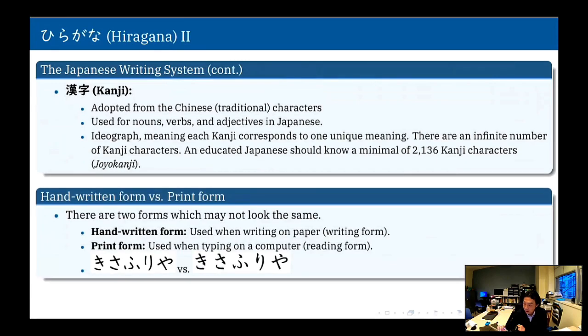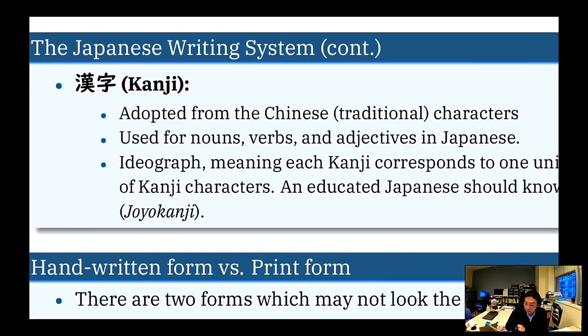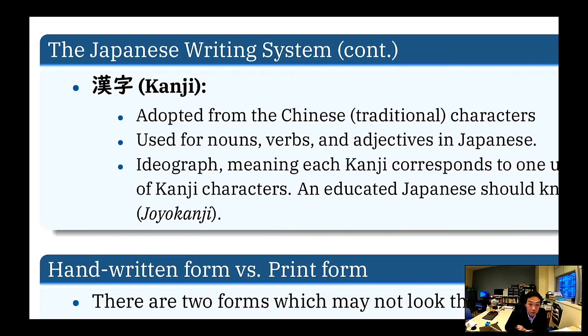The last one is kanji. Kanji is completely different from hiragana and katakana because it is an ideograph. In other words, it represents the meaning instead of sound. So if you see one kanji, you know the meaning of the kanji, but you don't know the pronunciation. In fact, one kanji has multiple pronunciations, so you have to make a best guess about how you pronounce it. However, you understand the meaning.